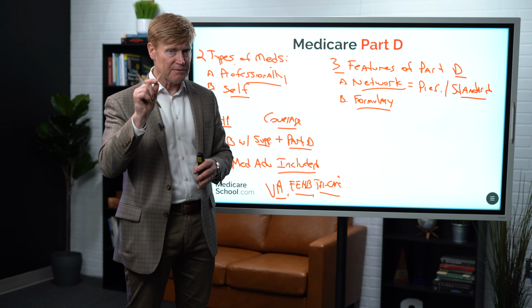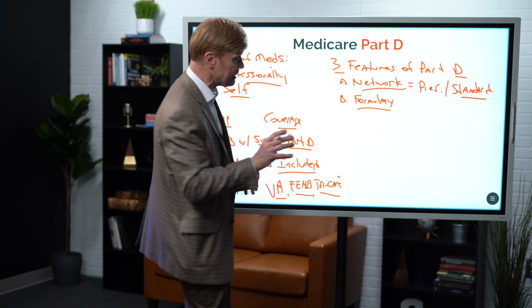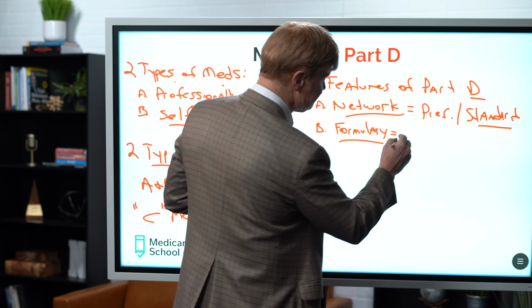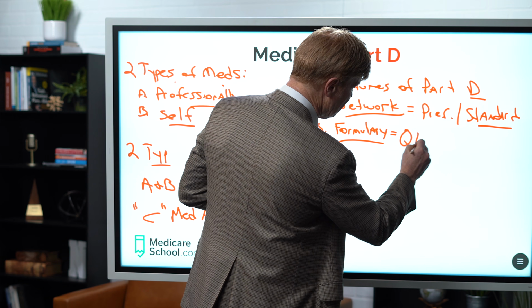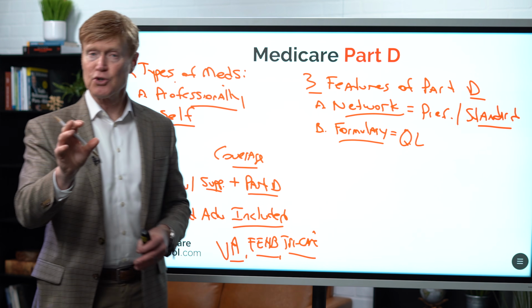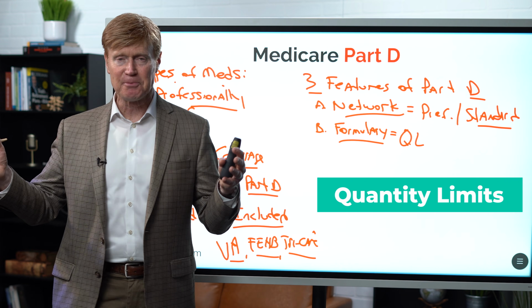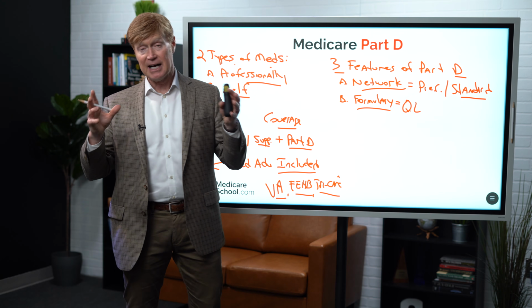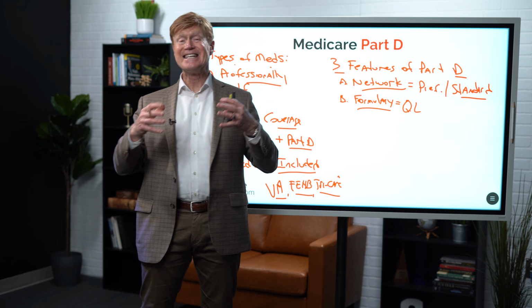Now, it's very important to note when it comes to formulary that sometimes we will see in a formulary these initials called QL. And what that means is quantity limits. Everyone likes to get their prescription filled for 90 days. It's convenient and usually a little bit cheaper. But Medicare does not always allow a 90-day fill.